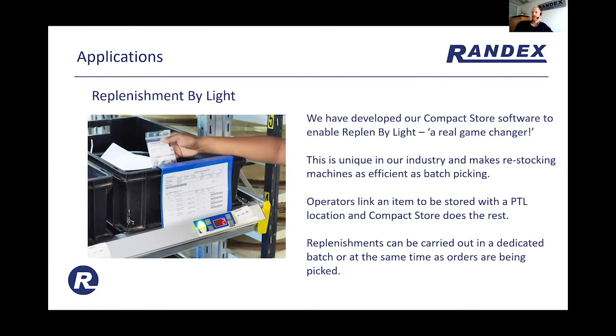But replenishing by light is unique, and I believe we're the only ones to do it using effectively the same hardware, the same put to light setup and kit, to replenish the vertical lifts, whilst it's possible at the same time to be picking from the same put to light system. They don't do that at the moment. They'll carry out the replenishment perhaps in the morning, and then they're picking in the afternoon or in the evening. But again, these are 24-hour operations, and because of the capabilities, it makes it very flexible and an excellent solution for them.